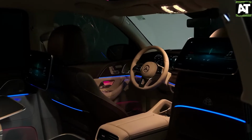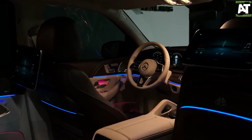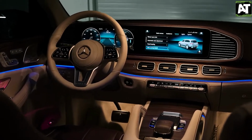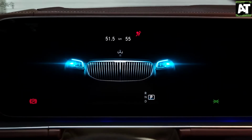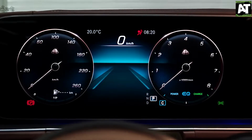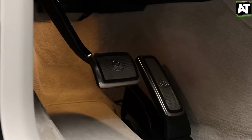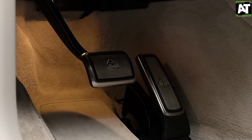You may even adjust the brightness to warm up the all-black interior. There's a lot of piano black lacquer trim, an $850 option, and Maybach insignia are peppered freely throughout, notably textured in the metal finish on the brake and accelerator pedals to remind you where you are.